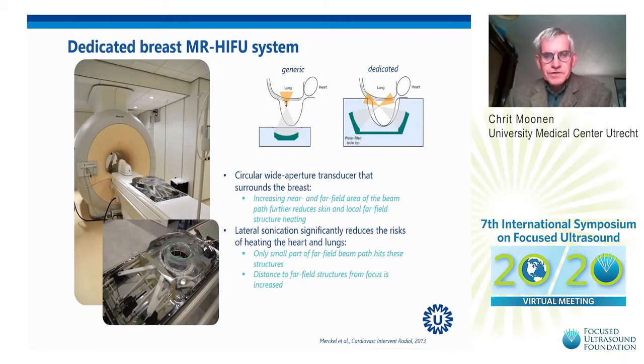And the difference with respect to the standard equipment is that this is a circular wide aperture transducer that surrounds the breast. And because of the fact that it surrounds the breast, it significantly reduces the risk of heating the heart and the lungs, because basically the beam path avoids those structures.